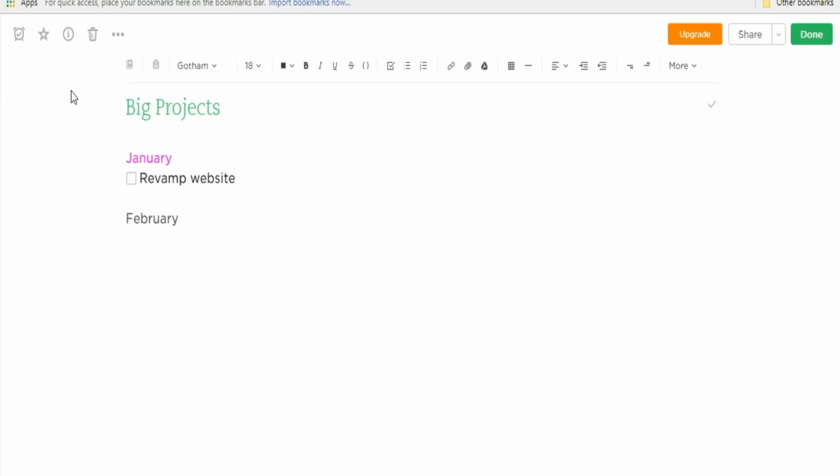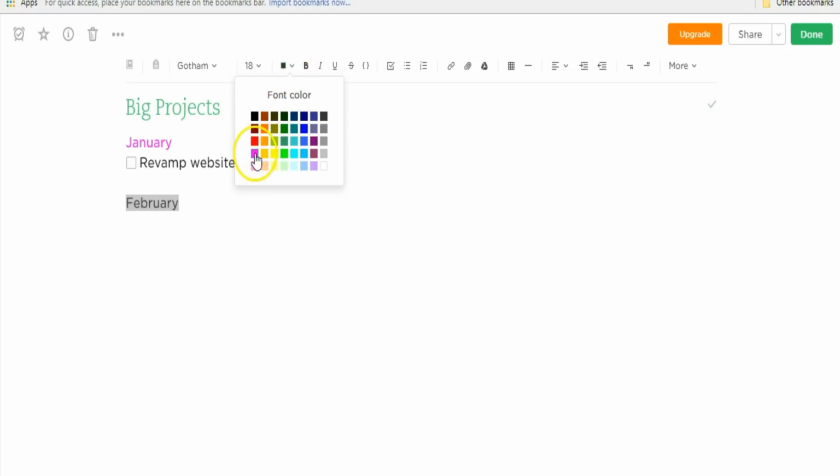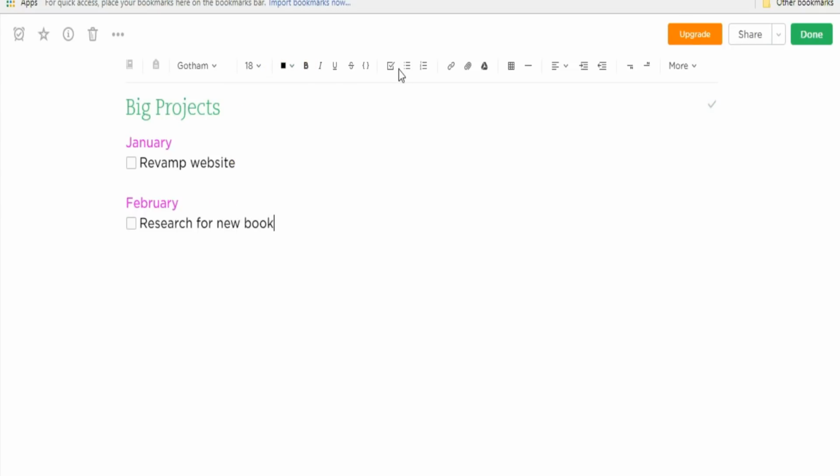Make a checklist in Evernote and focus on organizing one thing at a time. For big tasks, focus on one per month. You can focus on revamping your website in January and research for your book in February. For smaller tasks, you can focus on one per week. Declutter your house one week and then your digital devices the next week.